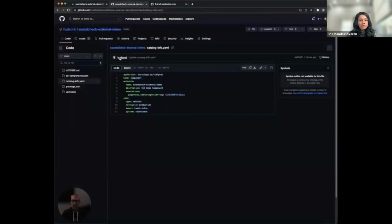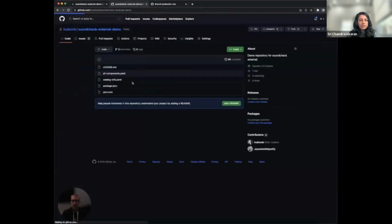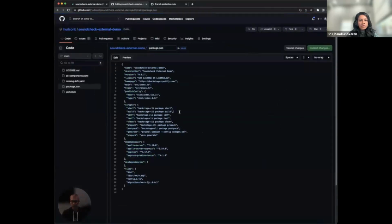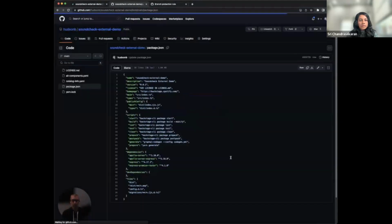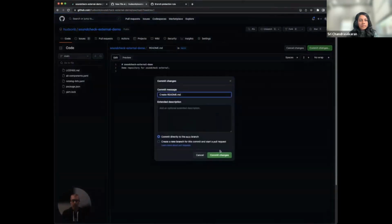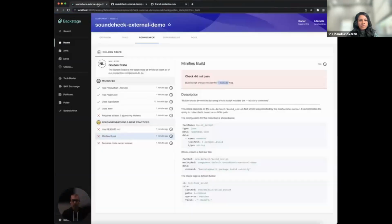So we'll go back to our component, and we will update our package JSON file to include the minify flag. We'll commit that change. And we'll add a README file to root. All right, so once again, flipping back to SoundCheck, we should see that these checks flip from failing to passing as SoundCheck reaches back out to GitHub and sees these changes. All right, so now we're passing those.